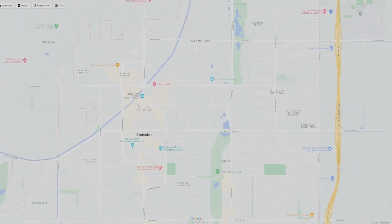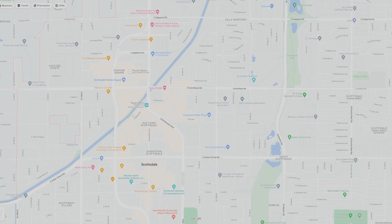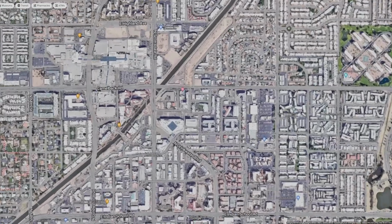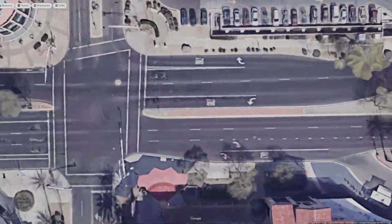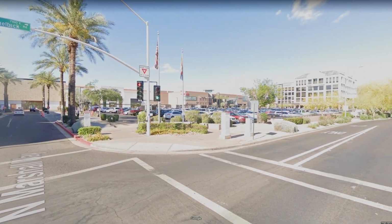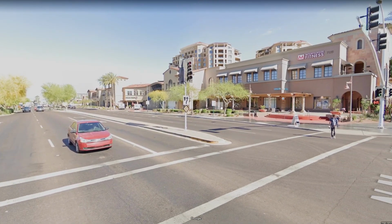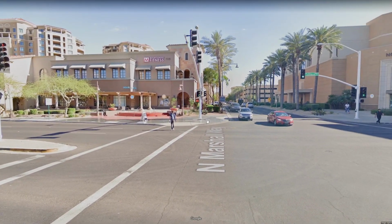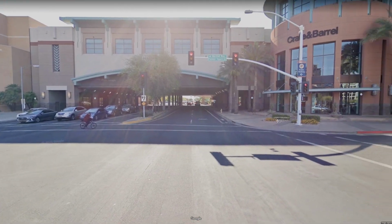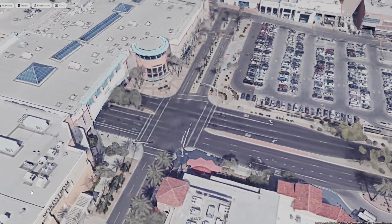One of the huge shopping centers in the whole Phoenix area, as well as the whole Southwest, is Scottsdale Fashion Square. It kind of goes along Scottsdale Road on both sides of Camelback. So you can see that it is very, very large. It's got all the major retail brands that you can think of, all the high-end, the Nordstrom's, Coach, Prada, you name it. Just about everything that you would want to find is located at the Scottsdale Fashion Square.